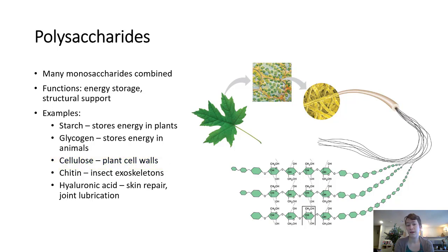Starch, glycogen, and cellulose are all polymers that are made only of glucose monomers, but they're bound together in different ways. Humans can't break down cellulose to digest it because the way that the bonds are arranged is unrecognizable to our enzymes. When we eat cellulose, it goes all the way through our digestive tracts and ends up in our feces. On nutrition facts, cellulose gets labeled as fiber.